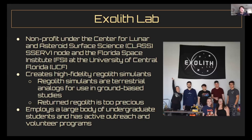So what is Exolith Lab? Exolith Lab is a nonprofit under the Center for Lunar and Asteroid Surface Science, survey node, as well as the Florida Space Institute at the University of Central Florida. And what we do is we create high fidelity Regolith simulants.